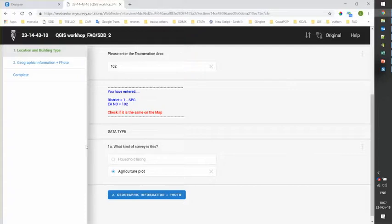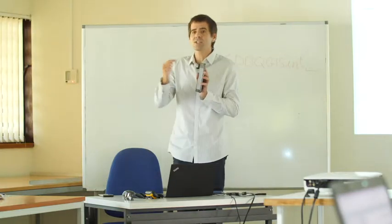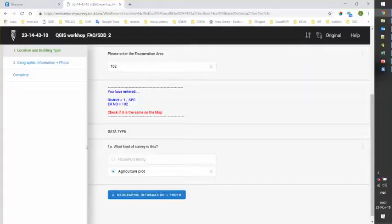It's just a matter of, and don't be shy, don't worry about if you are going to do it wrongly, just draw a polygon, okay? I just want you to be familiar with this before we hit the field. So I think that what we can do now is we stop here.